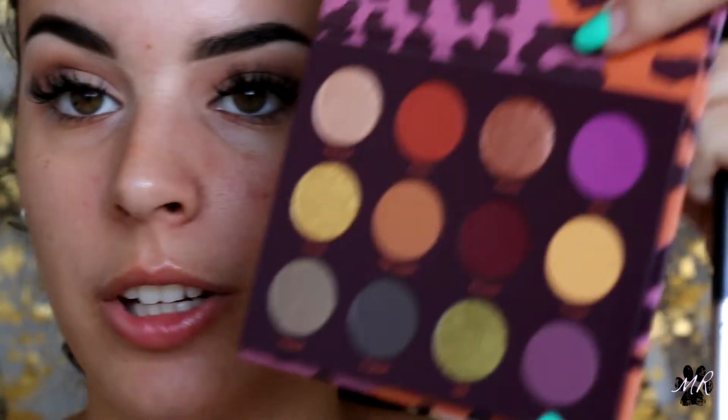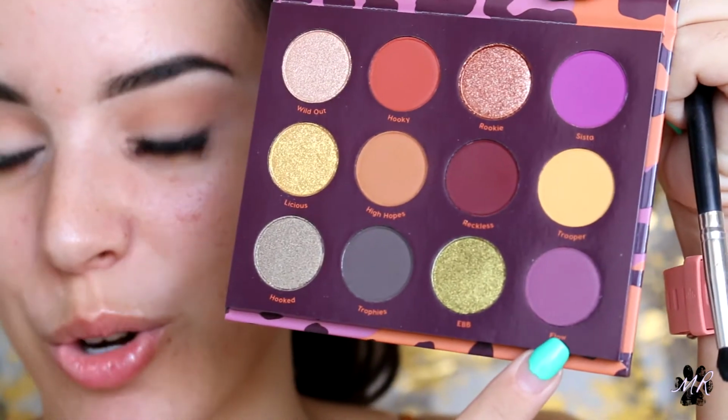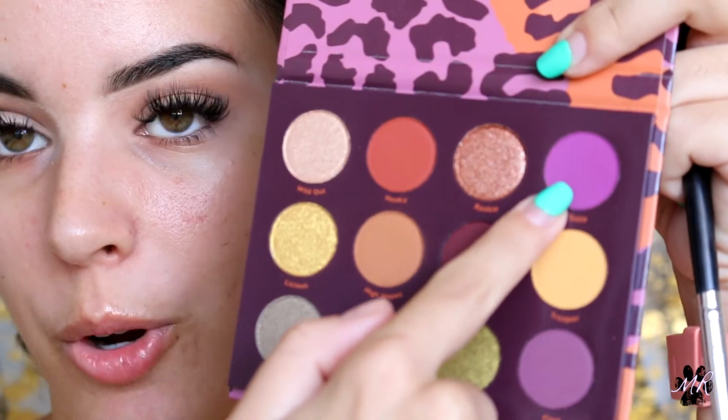I am going to start going in with the purples. So I'm actually gonna go in with a large pencil brush first just to really pack the color on. And then I will use a blending brush at the end, so it's gonna look a little rough for a bit. So I'm first gonna go in with this shade right here, which is called Flow. And then I will go in with the top purple shade, which is called Sister. It is so pigmented. And it's not very powdery either, not a lot comes off.